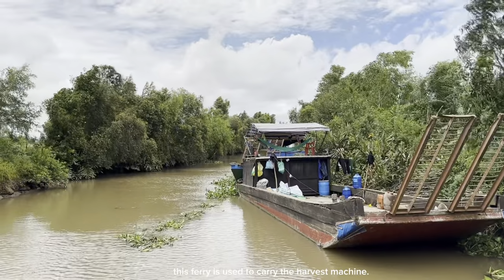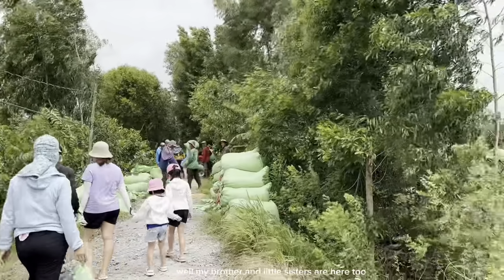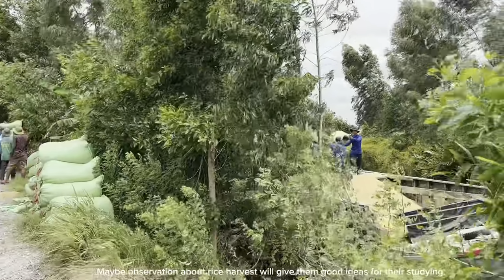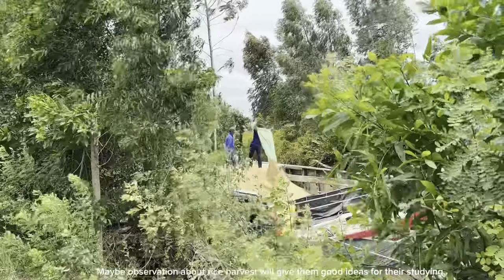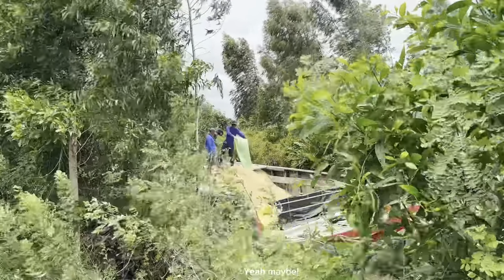This ferry is used to carry the harvest machine. Well, my brother and little sisters are here too. Maybe observing the rice harvest will give them good ideas for their studying. Yeah, maybe.